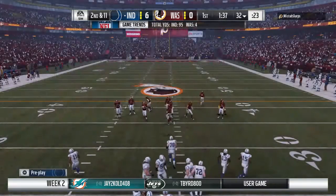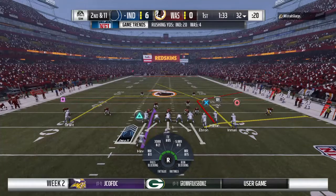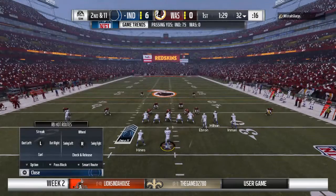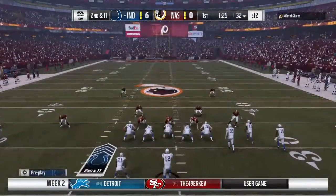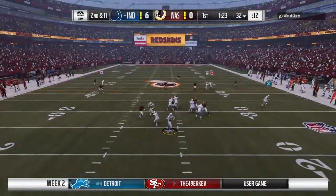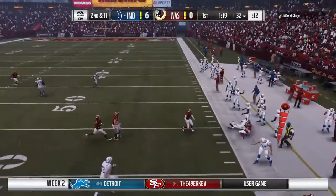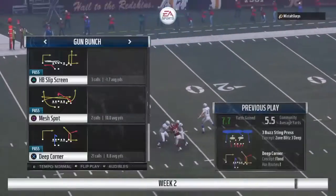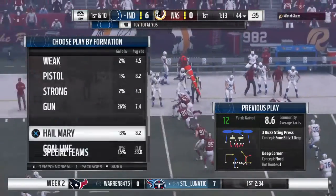After the loss to start out, here's 2nd and 11. On 2nd down, here's Locke. To the right side to Eric Ebron. And they'll get it up just short of the 45 at the 44. Good for a Colt 1st down. The former Lion Ebron there bringing it in from Andrew Luck.